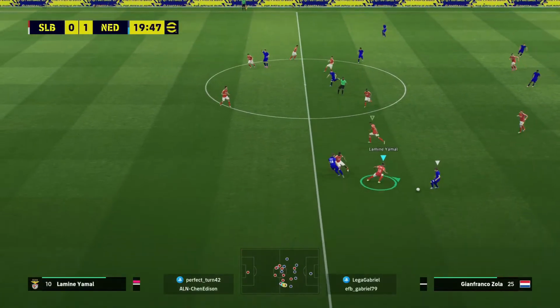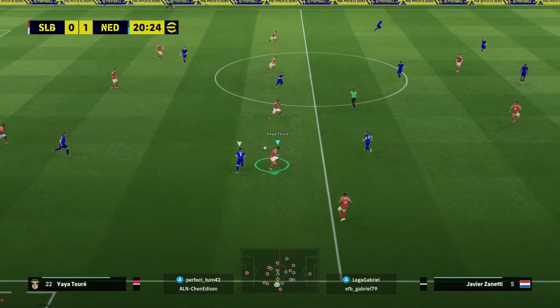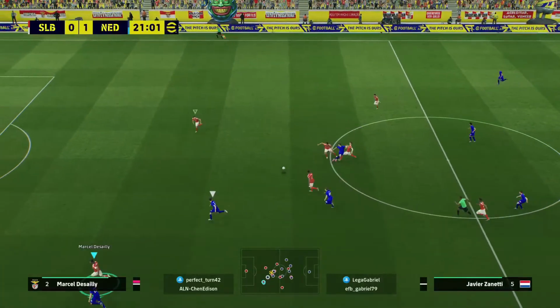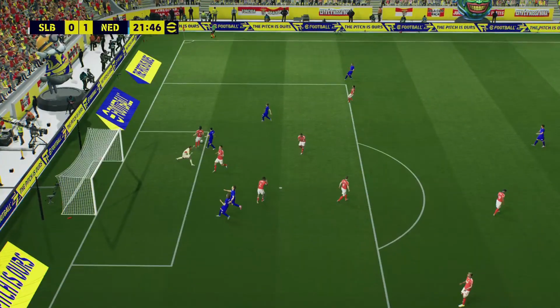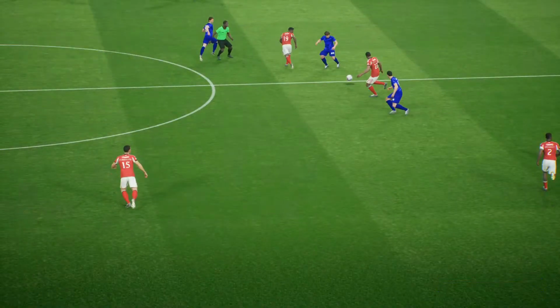So we have our breakthrough. Well, that gives them the privilege to control the tempo of the game. It's up to them to manage it from here now. Zanetti. He might be in here. Chance, surely. Oh, he's really drilled it. Nothing wrong with the idea. Inches away.